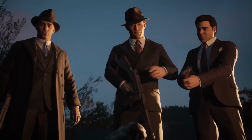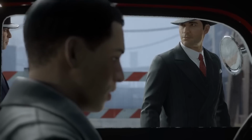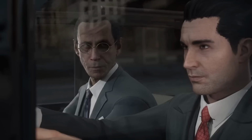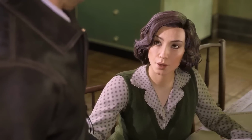It's not a game that's going to be a sizable undertaking, whereas Mafia 3, if you want to do everything, is a lengthier game. Mafia Definitive Edition is a very in-and-out kind of game, but with a great story, compelling characters, and a lot of twists and turns by the end of the game as well. So definitely give that a look.